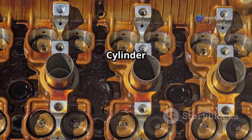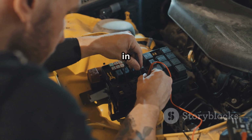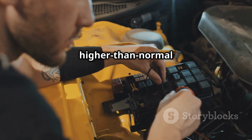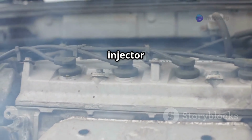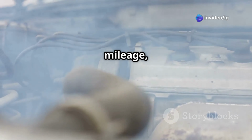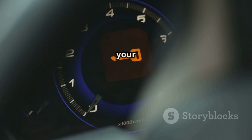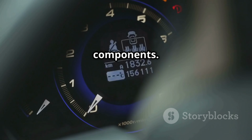P0294 stands for cylinder 12, injector circuit high. This means that the fuel injector in cylinder 12 is receiving higher than normal voltage. When this happens, the injector may spray too much fuel, leading to engine misfires, poor mileage, and excessive emissions. If left untreated, it could damage your catalytic converter and other engine components.